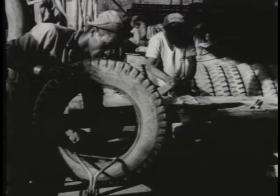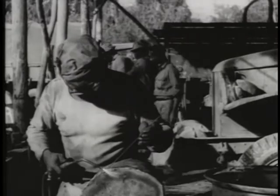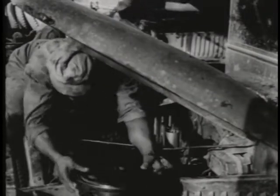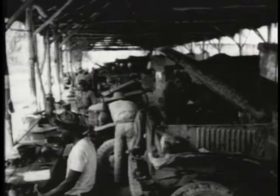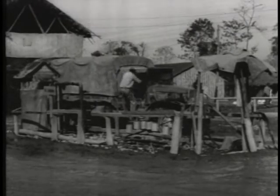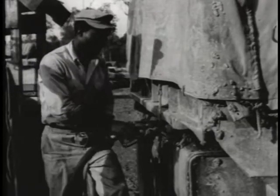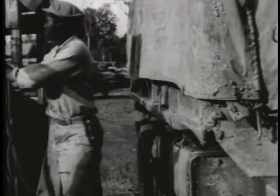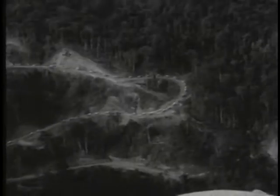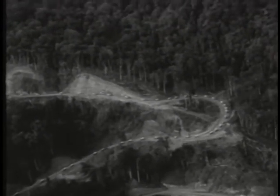Their maintenance shop has been nicknamed the Ledo Road Super Service Station by GI truck drivers. Established in July 1944, the shop provides first and second echelon service to trucks and other vehicles that start from here along the 1,044-mile road into China. It's one of several such establishments based along the route and manned by elements of quartermaster truck companies. This station can completely service about 80 trucks per day.